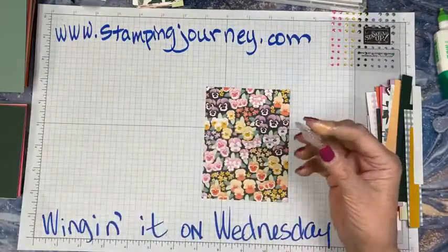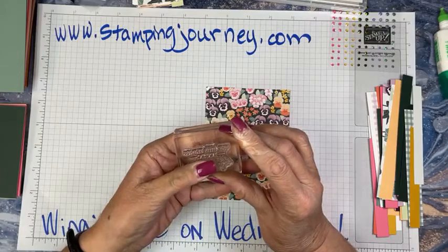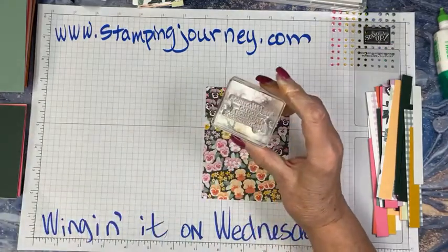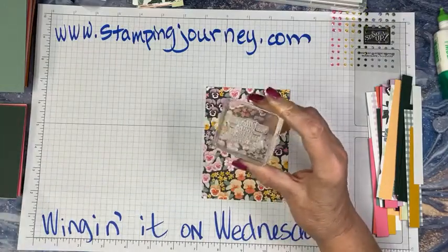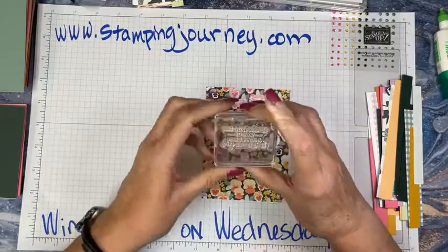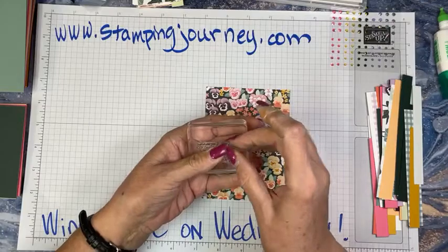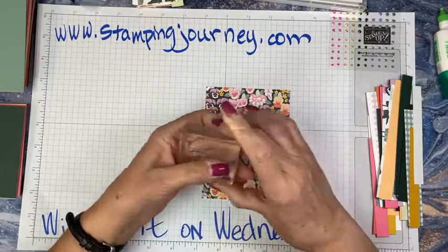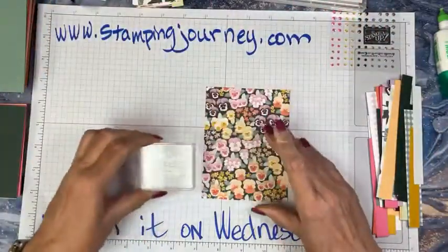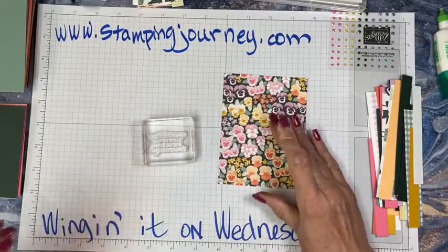So I have 20 million blocks out here because I was playing with the sets from yesterday yet. Biggest Wish and the watercolor shapes. So I had all of them out. When I get a new set or I'm playing with it, like for the day, I put everything from that stamp set on a block. And then I have it all in front of me so I can just figure out what I want to do. So let's see here.